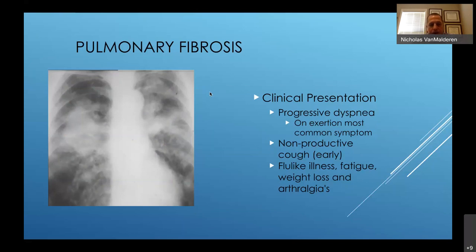These people's chest x-ray will look terrible. This person looks like they have diffuse infiltrates, and you can see the spiculated changes within the inferior portion of the lung and the upper portion of the left lung there, the fibrosis that you can see on the chest x-ray. They'll have a non-productive cough and a flu-like illness, presenting like flu or pneumonia would.